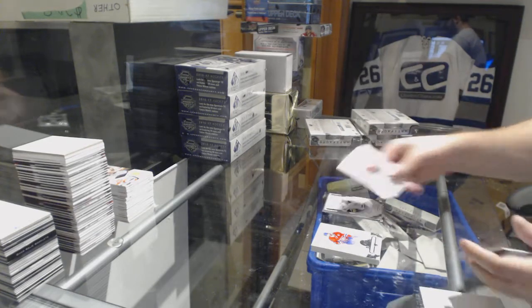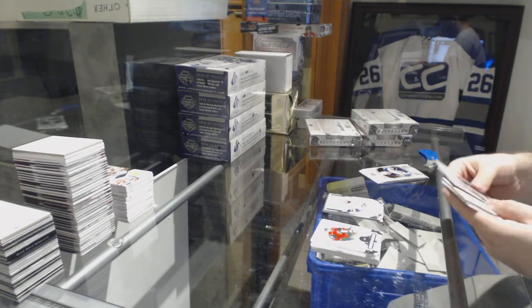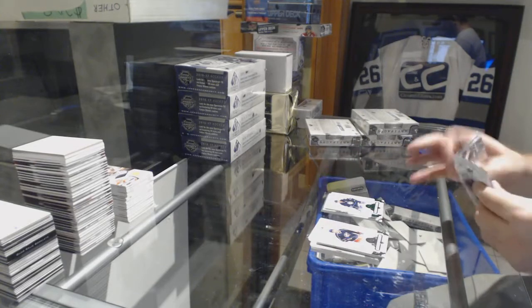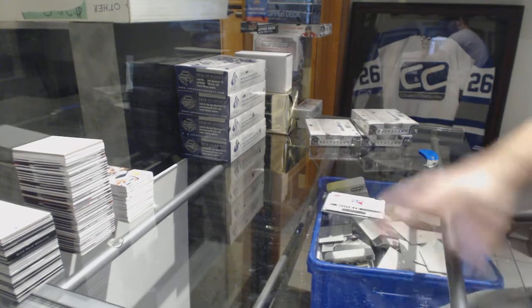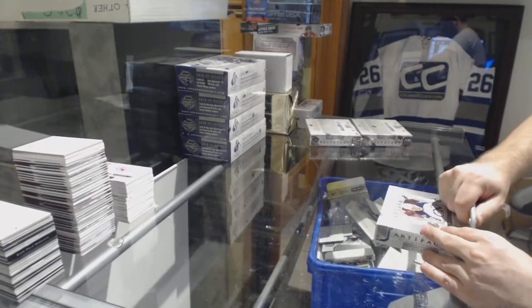We've got a Vladislav Kamenev for the Preds. A Mark Scheifele Emerald /99 for the Jets. And a Rangers rookie redemption. Well, congrats, whoever has Chicago. That is an absolute beast.